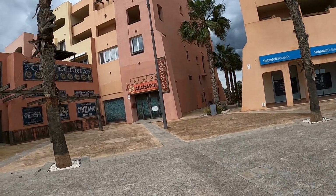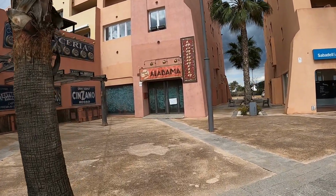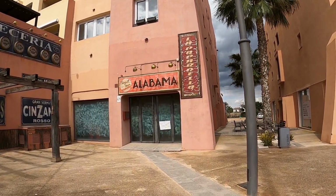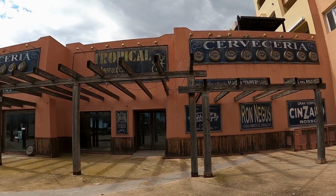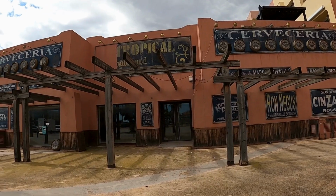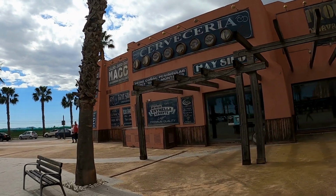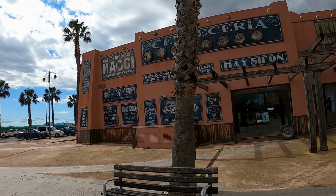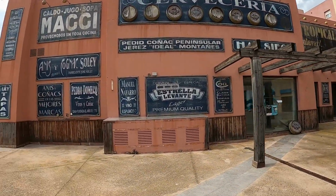And then as we come round to the top at the other end, Sweet and Sour Alabama, this has been closed ever since we've been here. It's never been open, so I don't know what the history of that is. And the same as this Tropical Boulevard. This is a massive big bar here, but again it's never been open, so I don't know whether it was a COVID casualty or whether it shut before that, but it's a big old place but never been opened.